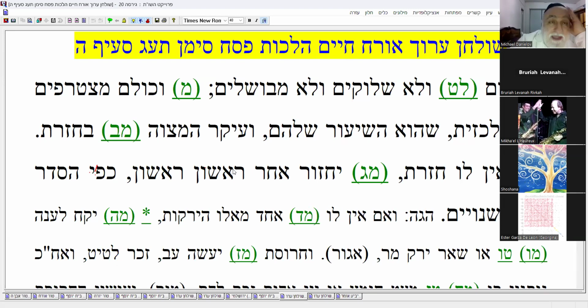As we said, the main mitzvah is to use romaine lettuce. If he doesn't have romaine lettuce, then he should use the other ones, each one according to its priority, like the order that they're written in the Talmud.